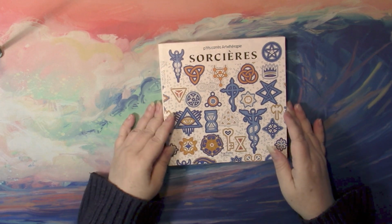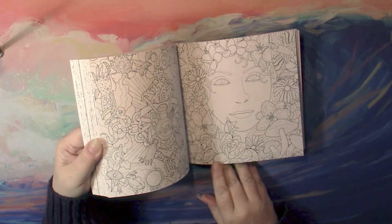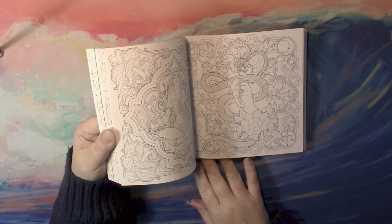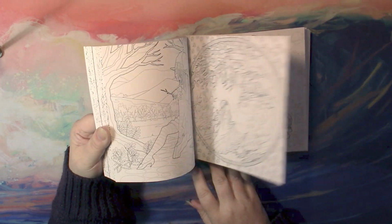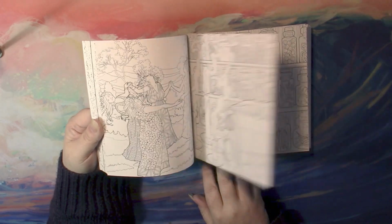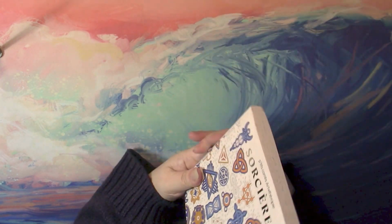But I'm interested in the adult books that Hachette puts out. So Sorcière, and this is all full of sorcerers. Some mythical creatures. Well, I guess most of it is kind of mythical. We've got witches and warlocks and black cats and mythological creatures and just kind of magic-y pages and all sorts of goodness to color. So I think that's 100 images.